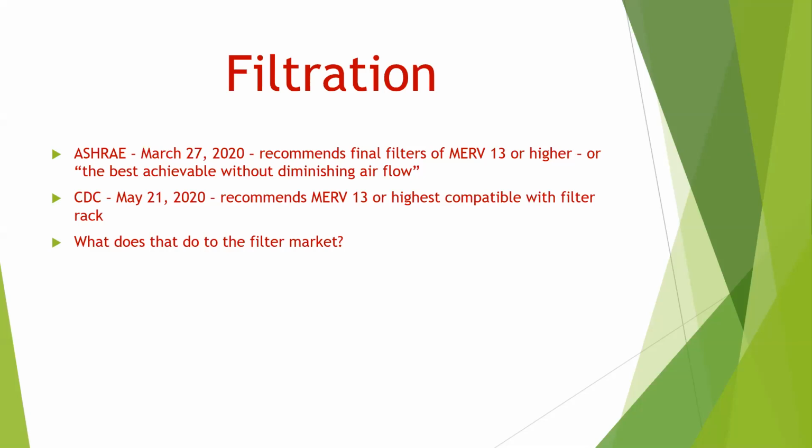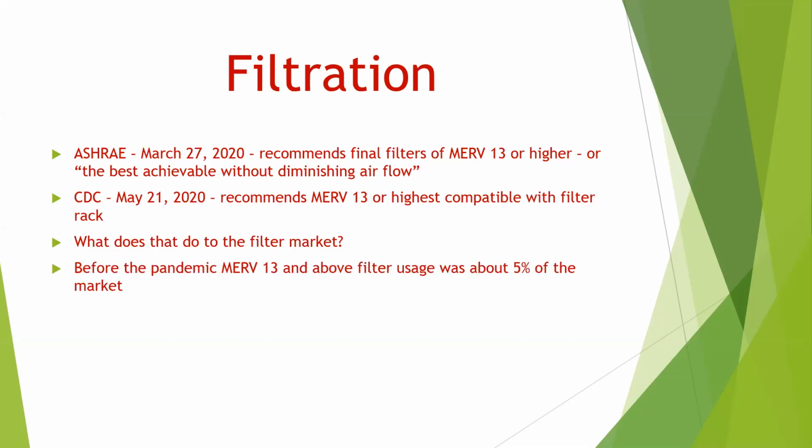So what does that do to the filter market? You might have heard about this, but in our business, this is probably the most stressful time that people have had in the filter business since I've been in it. And here's the problem. Before the pandemic, MERV 13 and above filter usage was about 5% of the market. It's MERV 13, MERV 14, MERV 15, and MERV 16, 5% of the market. So we have ASHRAE and CDC and other experts saying you need to use MERV 13 and above. And here's the problem. The demand is up 3 to 10 times over 2019. So it is very difficult to get a MERV 13 filter or above at this point.